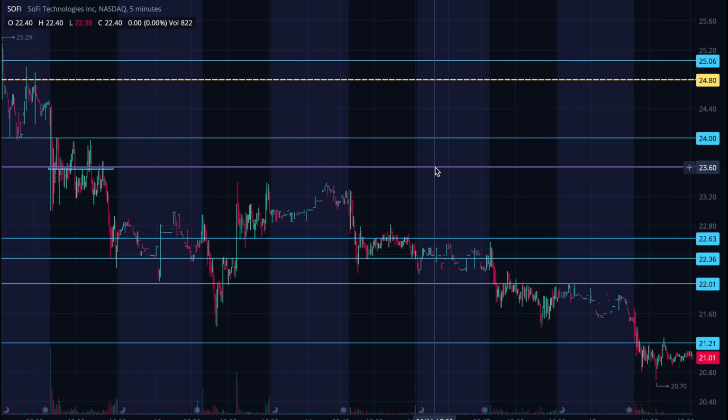All right, so SoFi continues to sell off, continues to get badgered by short sellers, to an extent. There's not a ton to update on here, but I'll run through it. And there is actually something new that's come into play, and I'll point that out, but it's just a quick thing.